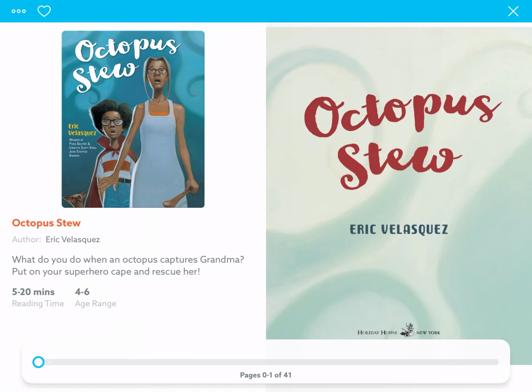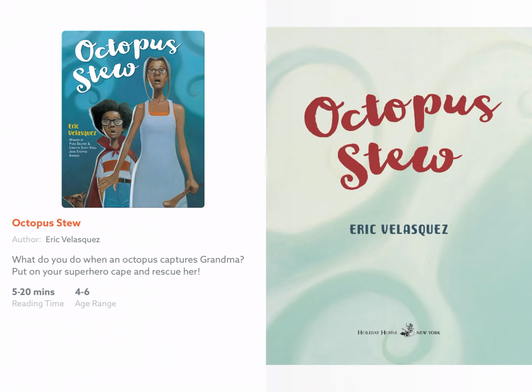Octopus Stew is one of my favorite books that I found on Epic. It says, what do you do when an octopus captures grandma? Put on your superhero cape and rescue her. You can read the book to find out.